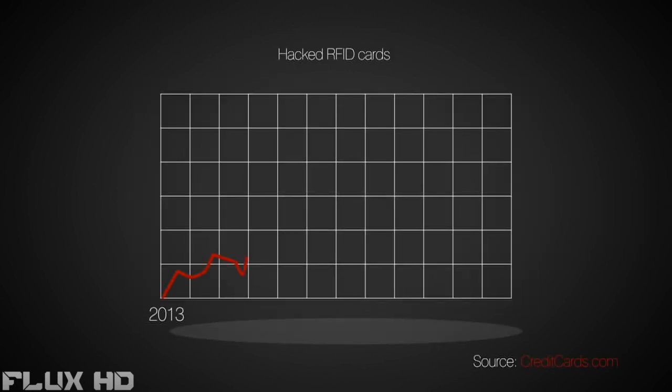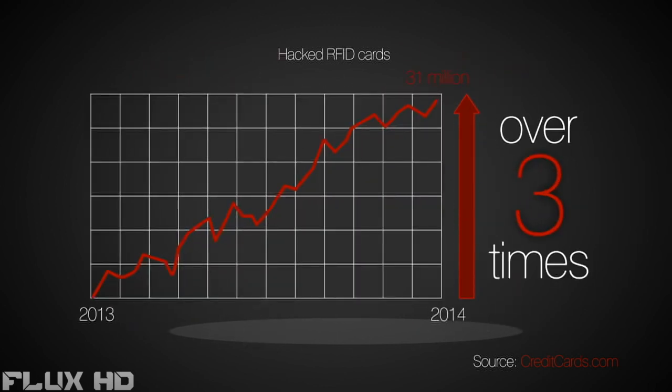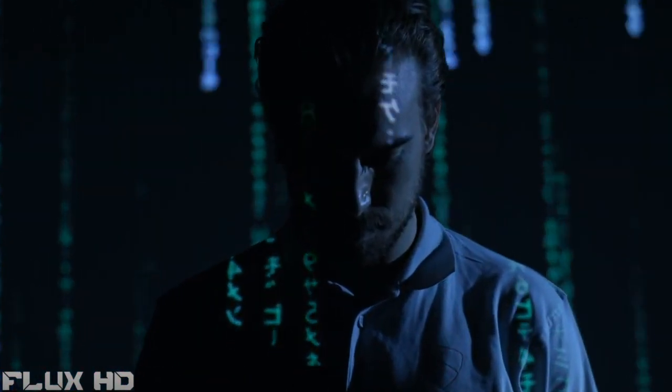In 2014 alone, 31 million US consumers had their credit cards hacked, over three times the number affected in 2013. So there has not been an RFID security system that can truly keep your card data safe. Until now.